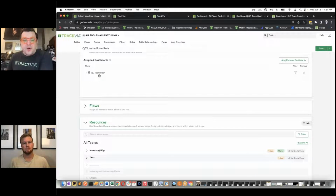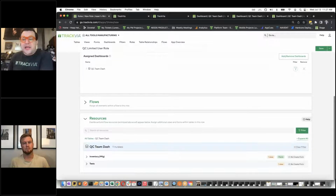So quick note: once your roles start to get really big and they start to have a whole bunch of different resources associated with them, definitely check out the filter capability that we've added. This allows you to filter your resource list dynamically based on those resources on a particular dashboard or within a particular flow. This is really, really helpful for when you need to triage your role or you're doing some cleanup and you need to figure out, wait a second, what are all the different views and forms within this flow, and how can I easily see that they all have the correct associations configured and correct permissions configured?